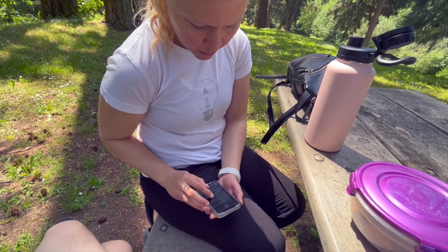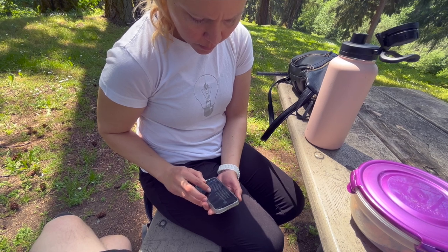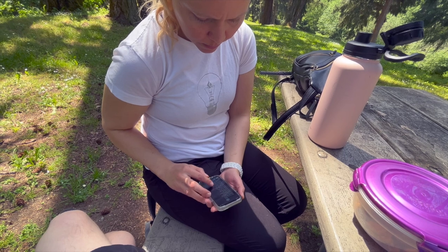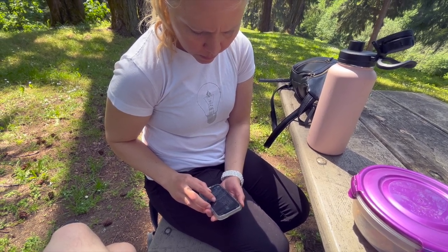So you can hand off a phone call from your Apple Watch to your iPhone, to your iMac or your Apple Mac or your MacBook Pro or whatever it is. And you can seamlessly switch between using these devices over Wi-Fi or even over 5G LTE.